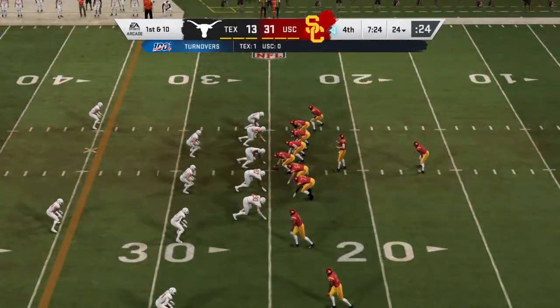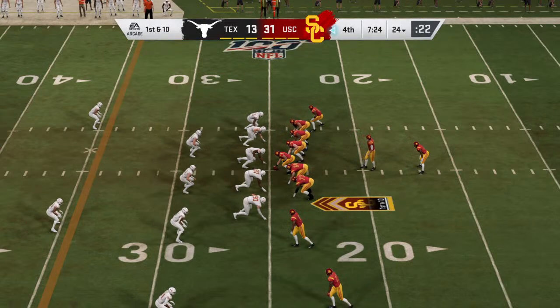Here we go, here we go. 60 Pittsburgh. 2 times, 2 times. Even. 4 down. Even. Go.